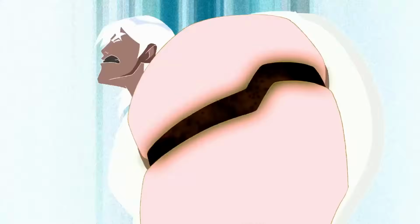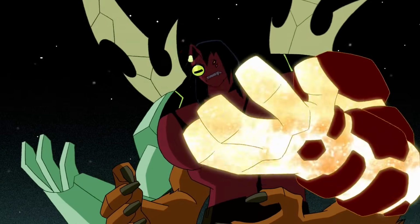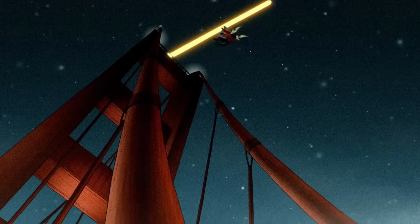Kevin's anger causes him to mutate into Kevin 11, a chaotic fusion of Omnitrix aliens. After a fierce battle, Steele orders his men to shoot Kevin 11, ultimately subduing him.